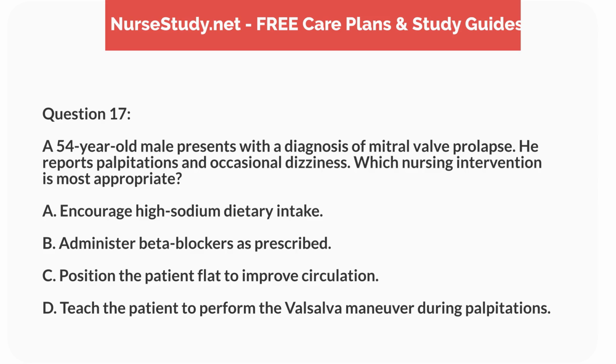Which nursing intervention is most appropriate? A. Encourage high-sodium dietary intake. B. Administer beta blockers as prescribed. C. Position the patient flat to improve circulation. D. Teach the patient to perform the Valsalva maneuver during palpitations.